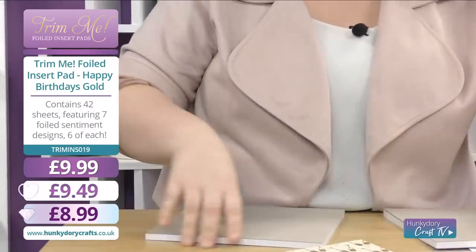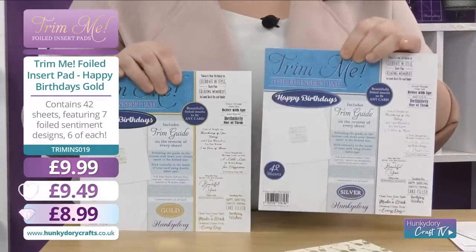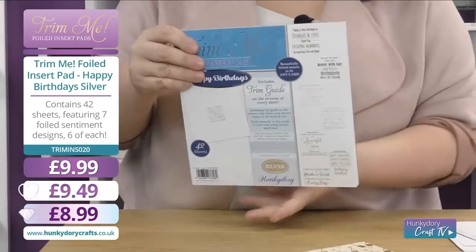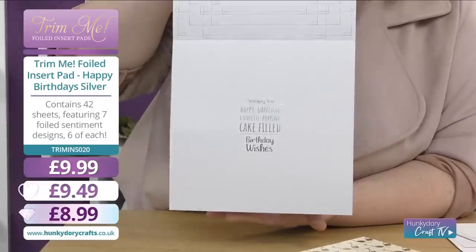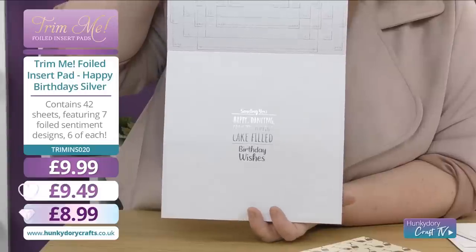So I'll show you them both. They're exactly the same apart from one's gold and one's silver. So we'll just have a flick through one. Let's have a look at our silver here and see what beautiful sentiments we've got in there for you. There's a beautiful range of typography, something a little bit younger, something a bit older.